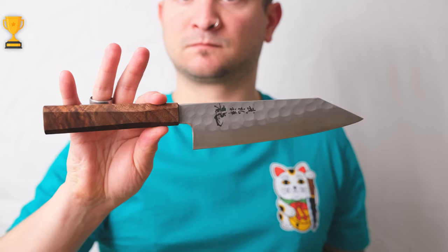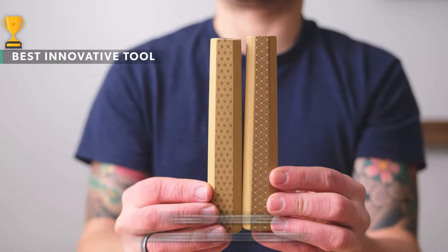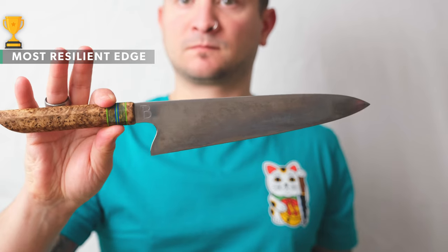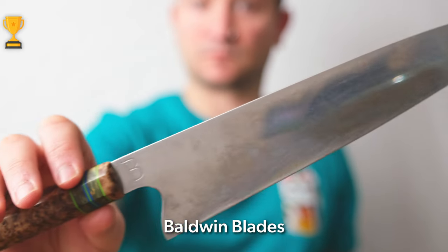The award for best factory made knives goes to Sharp Knife Shop from Canada for sending me a Rysuen Blazen Bunka. The award for most innovative tool, aka not a kitchen knife, goes to Bunzai Boys Trading for sending me a Parker Asahi Wah Handle. The award for most resilient edge, able to withstand my wife using the knife to chop chocolate, nuts, and other hard ingredients, goes to Matt Baldwin of Baldwin Blades in the USA for his spicy white core 214mm Gyoto.